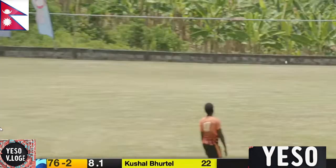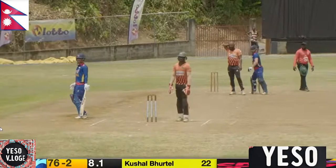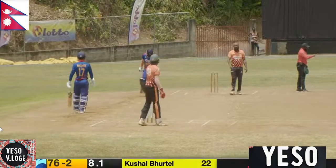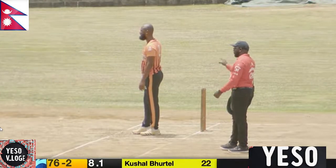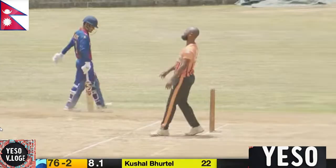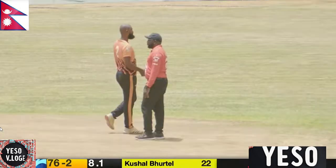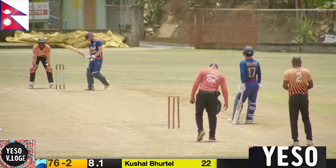Again, he sweeps it nicely. This could run away for 4. There's no man at fine leg. It goes across the ropes now. Well played there by Bertel, just scooping it over to fine leg region and getting himself a boundary. He goes on to 26. And the total now on to 80. 81 for 2 in over number 9.